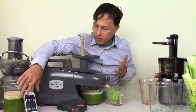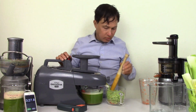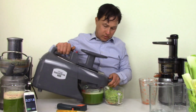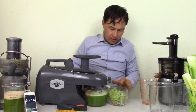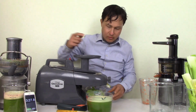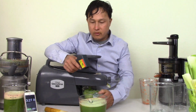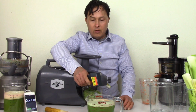Hit stop. Looks like it took 3.5 minutes to juice in the Green Star Pro. Let's go ahead and turn this off. And let's go ahead and check the temperature before we forget. We'll tip the machine up and back just a little bit to get all that juice out. I then moved the collection cup underneath because it will drip. Although you do probably get a drip tray with the machine that I actually don't use because it's more parts to clean. All right, and check this juice out. Wow, look at that.